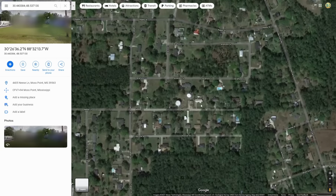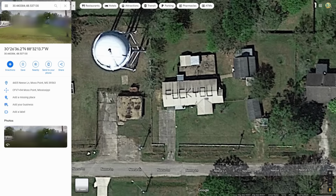Fuck you roof. So there's this house in Mississippi that just says fuck you on the roof. There's not really a whole lot going on here.